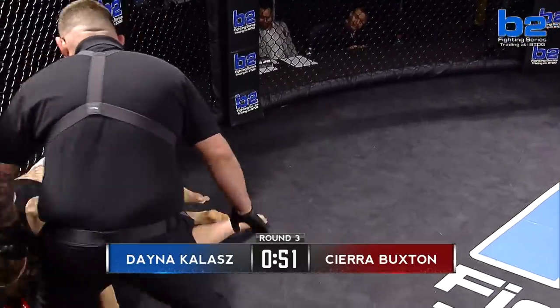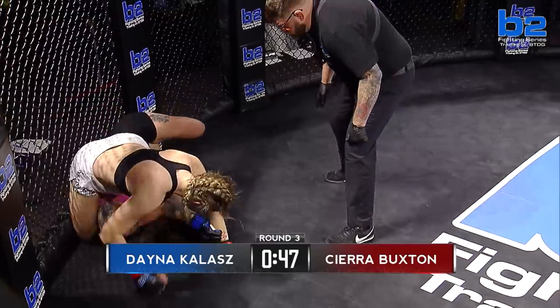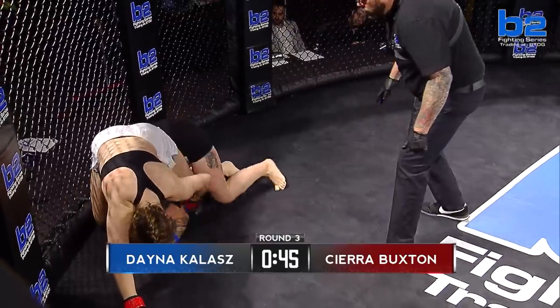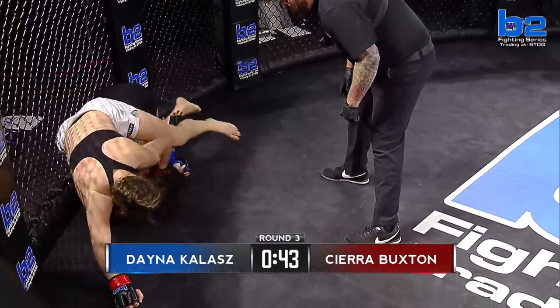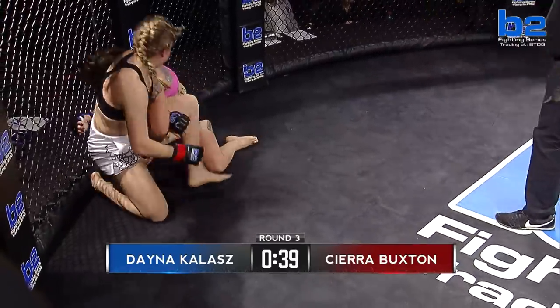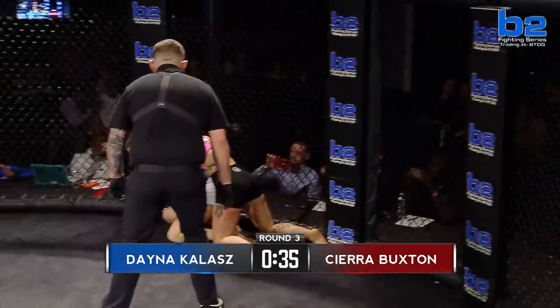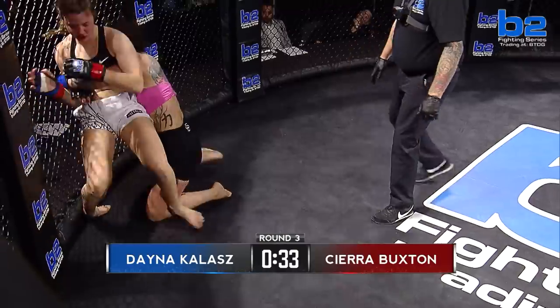Full mount. Cierra Buxton's going to town with the ground and pound. She's high, though. Dayna's trying to stay alive. She's high on the back. Dayna's doing everything she can to improve her position. Buxton's high. Dayna's going to come out. She's going to get the takedown. Dayna reverses the position. Now she's on the back of Buxton. Cierra's going to stay straight up.